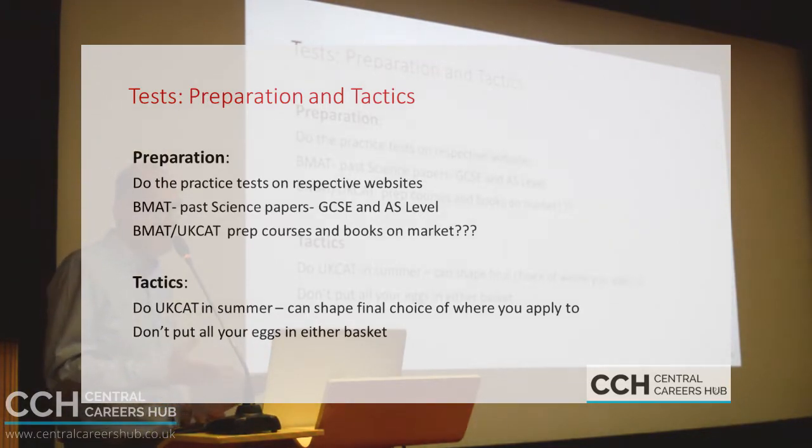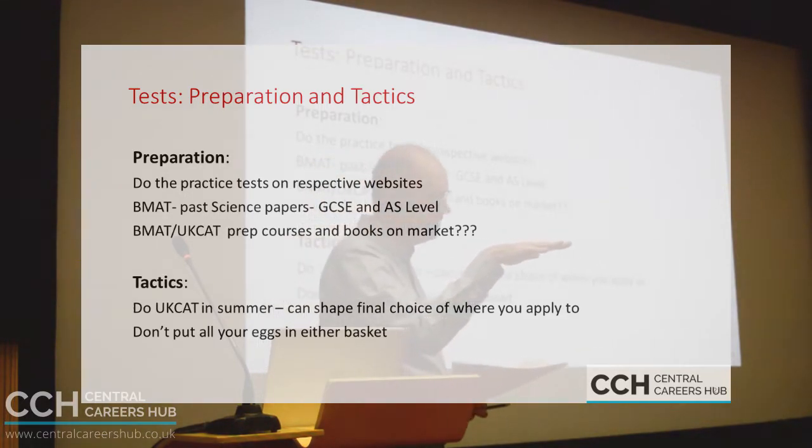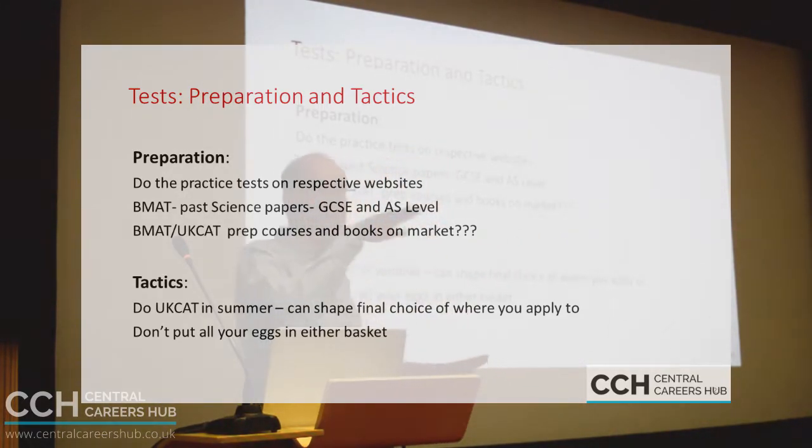For the science paper, my advice has been do past papers. If you're doing Edexcel for your science A-level, well, try a past AS paper, because it's meant to be around that level, an AS paper from another exam board, because it will present questions in about the same sort of material you've covered, but maybe just in a slightly different way.